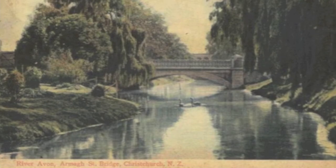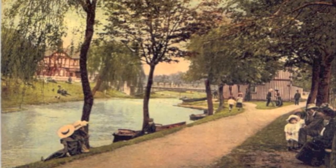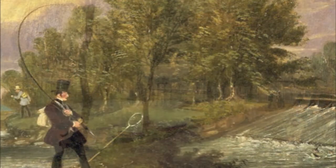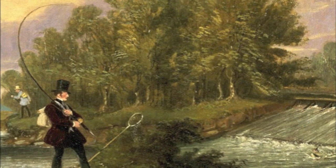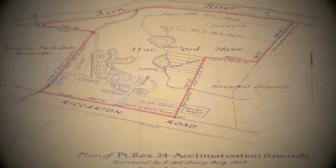The town of Christchurch flourished and was to become the Garden City. The early pioneers had a strong desire to embrace the importation of species from the homeland, and it wasn't long before trout were proposed and an acclimatisation society hatchery established on the banks of the Avon River.